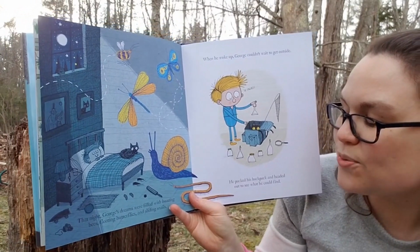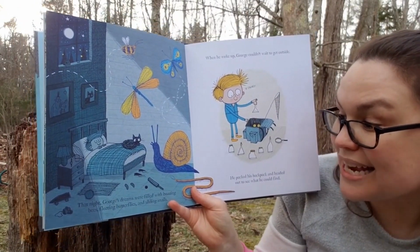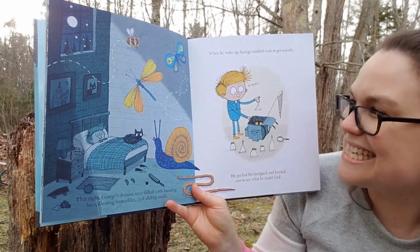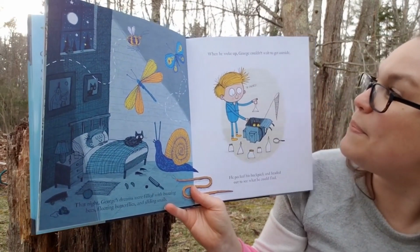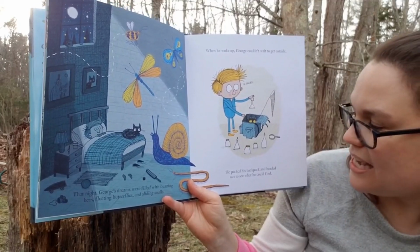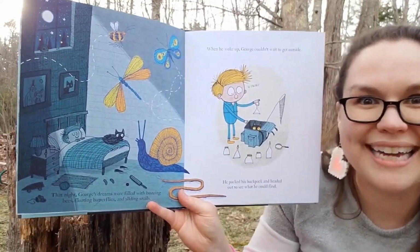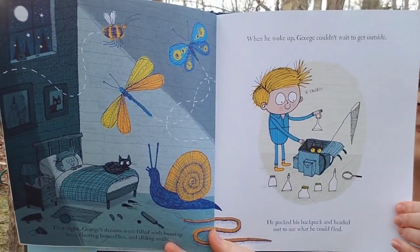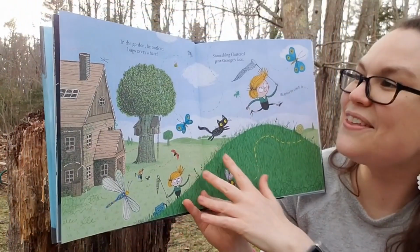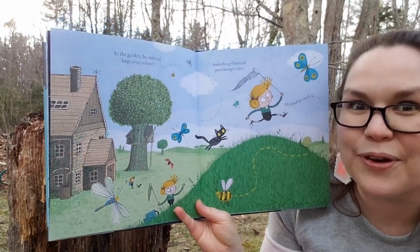That night, George's dreams were filled with buzzing bees, floating butterflies, and sliding snails. When he woke up, George couldn't wait to get outside. He packed his backpack and headed out to see what he could find. In the garden, he noticed bugs everywhere.